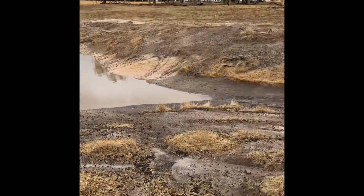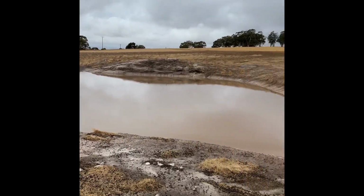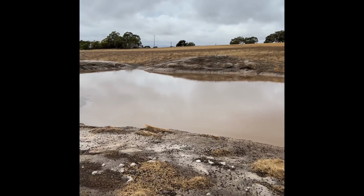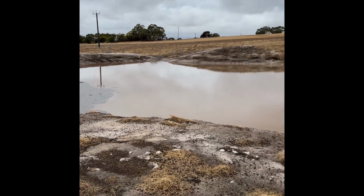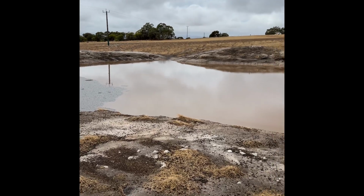Another dam here that's been pretty much completely filled up as well. All of our dams are super full now, which, I mean, that's a good thing, but if it happened a little bit less intense, that would be awesome. But nevertheless, we have full dams, which, you know, it's always a good thing.